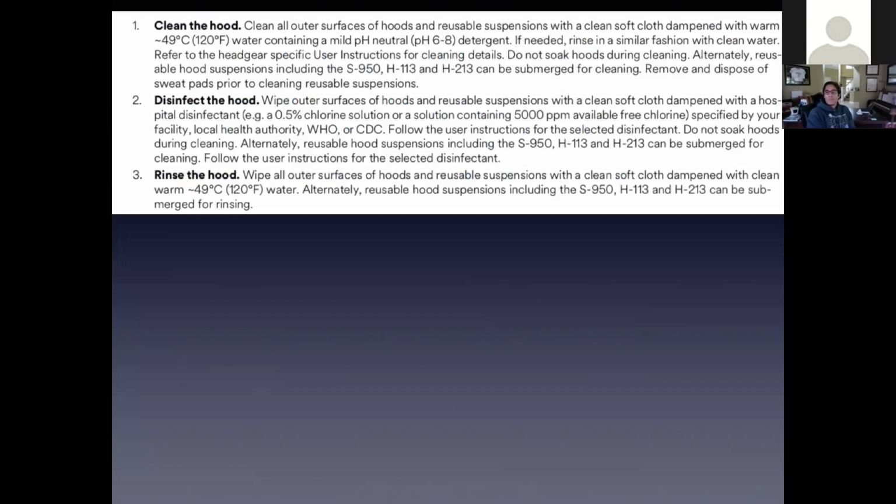And so, after you've done an aerosolized procedure, here's how to clean the hood, how to disinfect the hood, and how to rinse the hood. It's more or less the same thing I just explained previously. You don't soak the hoods during cleaning. If you Google this for the VersaFlow cleaner, there's an actual video of them cleaning it, and it makes sense. They just use three different spray bottles: a cleaning rinse first, a disinfectant with an aerosolized chlorine, and then a rinse again with water, and then you're done.